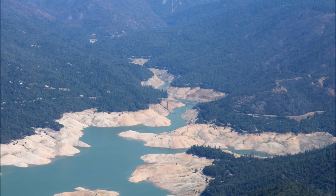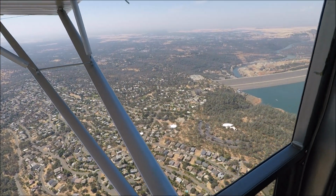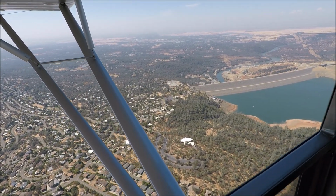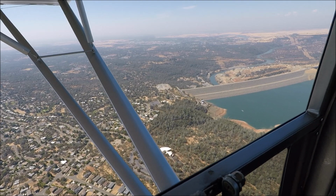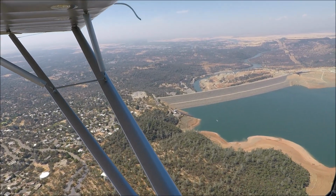With the lake level down to 734 feet, the Bidwell Bridge here is starting to look like back in the old drought days. They continue to release water out of the reservoir at a rate of 9,000 cubic feet per second to continue to lower the lake level down to 700 feet and beyond.